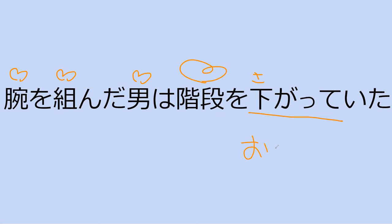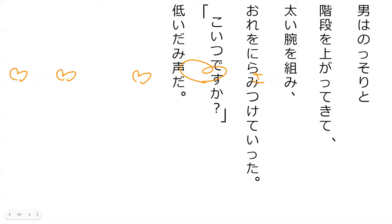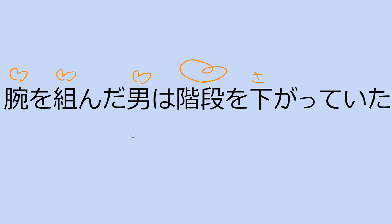Oriru is the other one. So the o is correct, but it'd be d. So sagatteita, which is weird. I bet that's not correct as far as grammar works. So oriru would be more correct. Interesting. Anyway, what does it say?